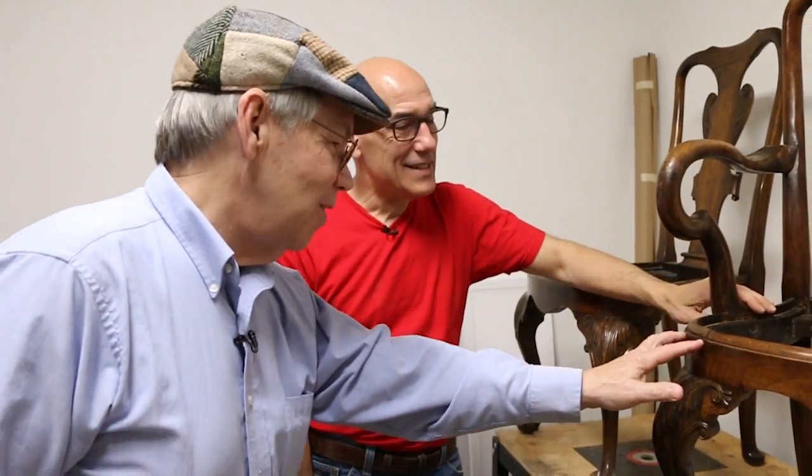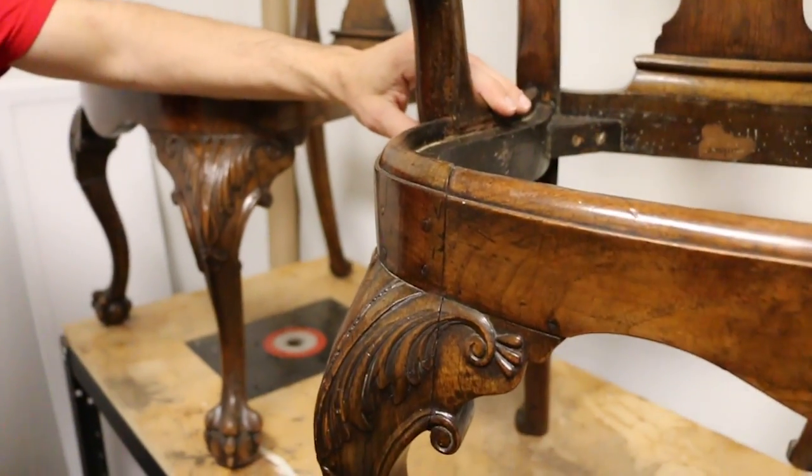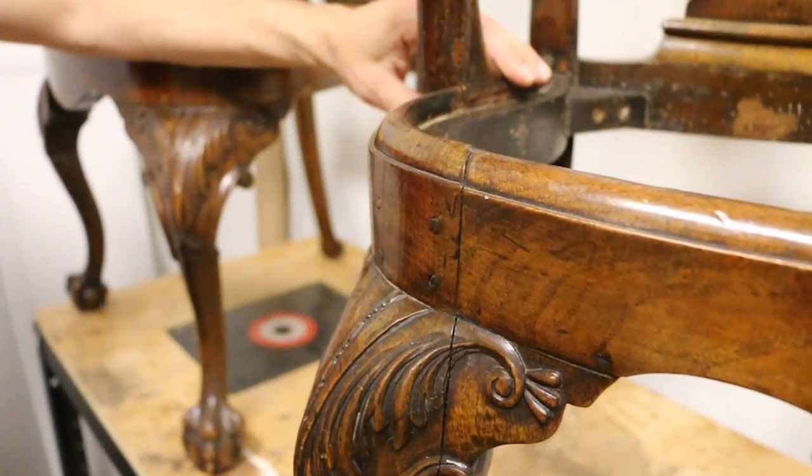Was it glued also? Yes. Oh boy. Well, you've done so without busting up this little corner here. It's very hard. Very hard to do. Beautiful job.